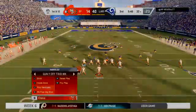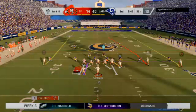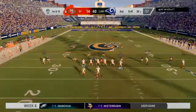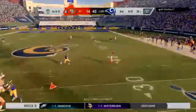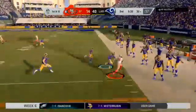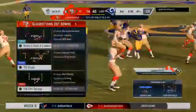Garoppolo, 5 straight completions here in this second half. 1st and 10. He's coming, double up. Here's Garoppolo to throw. He finds McKinnon, complete. 15 for the Niners there and a 1st down.